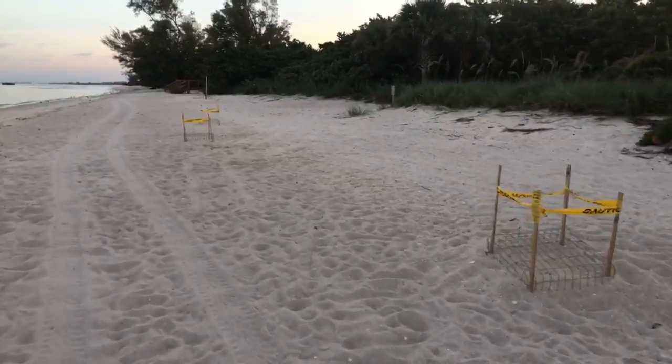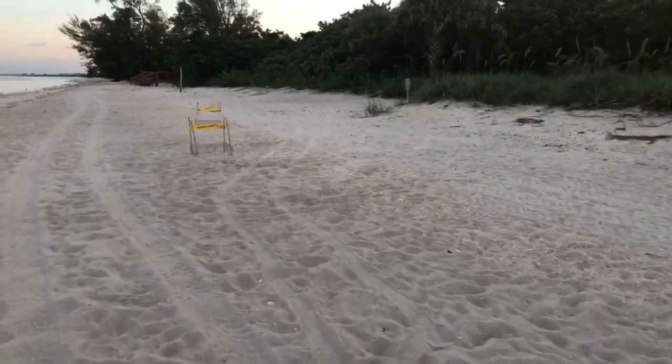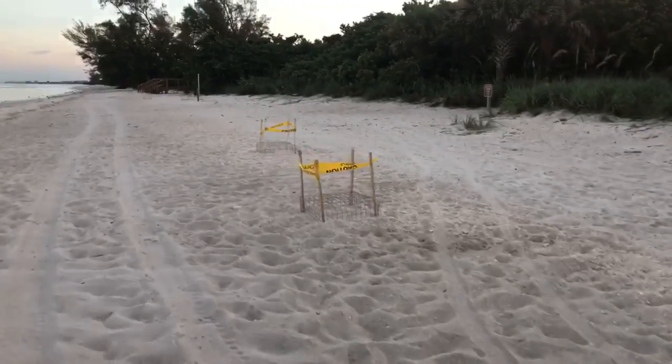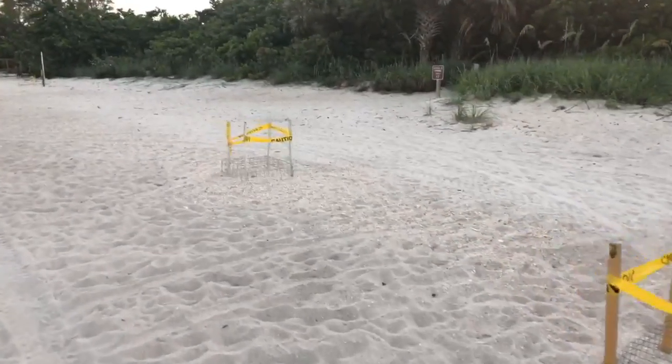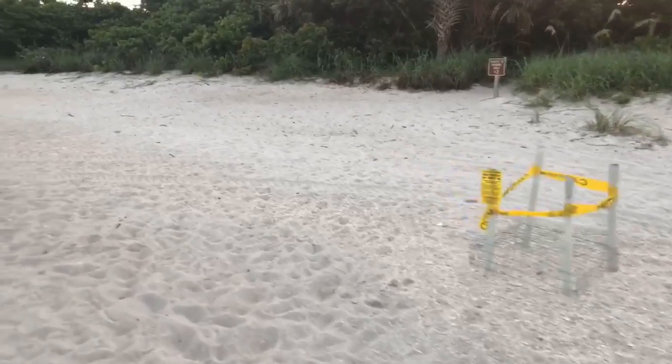Here's nest number 37 on my right. Up here, number 38. And over here, number 17. No activity there, still a little early.